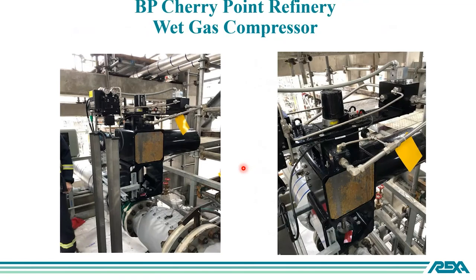Here is an example of a REXA electrohydraulic actuator on a wet gas compressor. This is at the BP refinery at Cherry Point. Cherry Point refinery is in the north, in the state of Washington, very close to the Canadian border, very close to Vancouver. This actuator is on the Coker wet gas compressor. This has a speed of about 500 milliseconds open time.